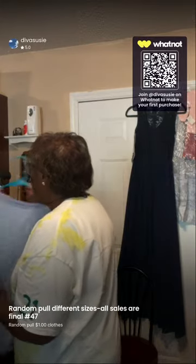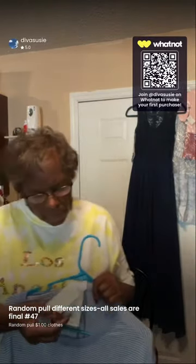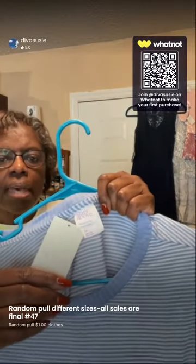This is new with tag as well. Stars Above. Stripes. Size medium.